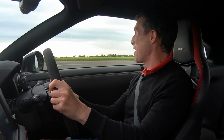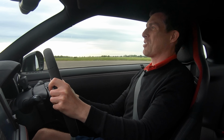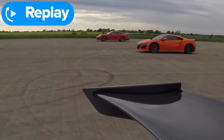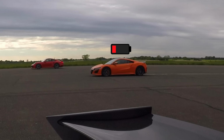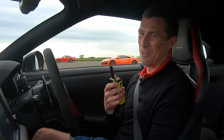Oh, that thing's got so much power. This did a great job. Wow. Yeah, when I've got a proper launch on, that NSX has no hope. No, you're absolutely right. They're not hope in hell. And I was going to be all jammy and say I recuperated loads of energy when we brake, but I'm running out of battery and I'm running out of fuel. The worst of both worlds. That's what I think of hybrids.